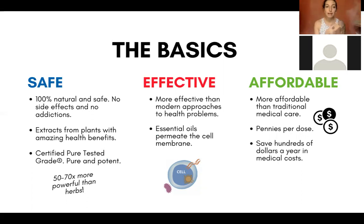Number two here on the left, we're going to jump into safety. These oils are 100% natural and safe. There's no side effects, no addictions. They are extracts from plants with amazing health benefits. Because they are Doterra's essential oils that we're going to be speaking on today, they're certified pure, tested grade. They're pure and potent, with nothing added and nothing taken away. They're super, super powerful.